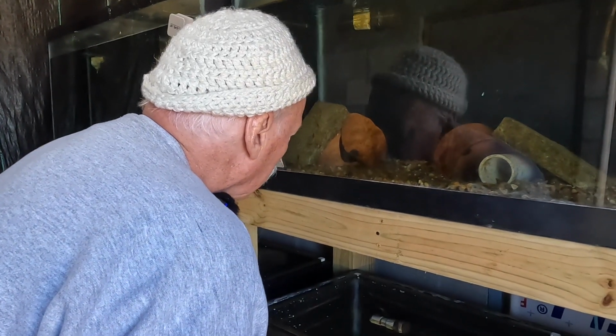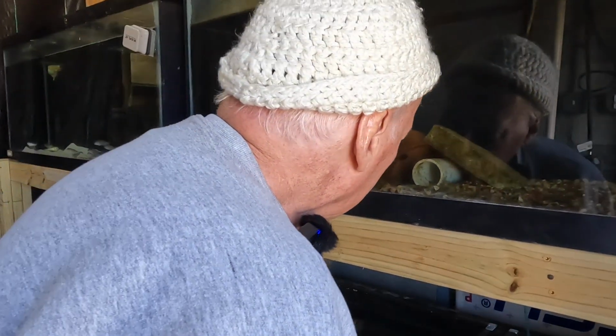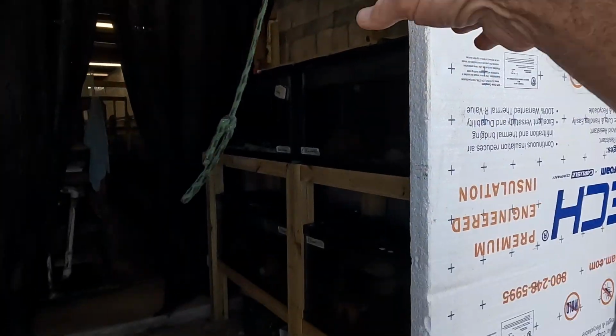Glenn, are those rocks in their eggs? Rocks. Well, we better do something because they're not going to breed. Okay, here we go. Now, what we're going to do? I'm going to close this. Walk that way. It's warm.